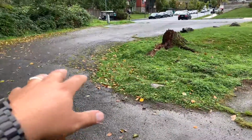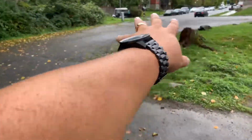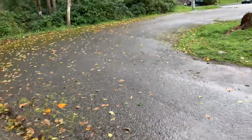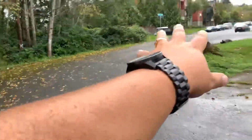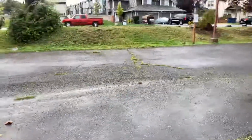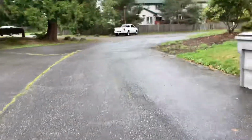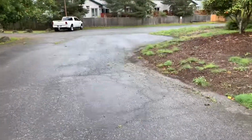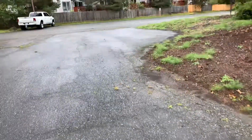One thing I'm going to have to tell them is in this area right here, it's damaged pretty bad. So we probably won't be able to do a 1.5 inch lift over that. I'm going to have to tell them we might have to rip that out, as well as down in this area too, because it's got a lot of alligator cracking. You've got a decent amount of it right here in this spot too.